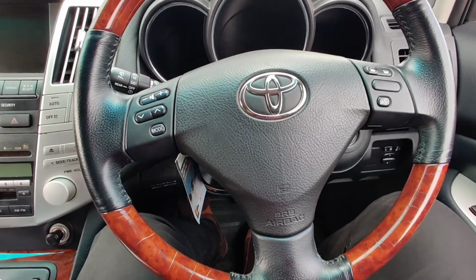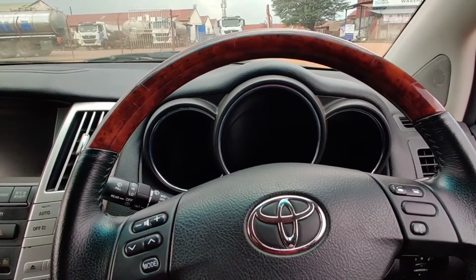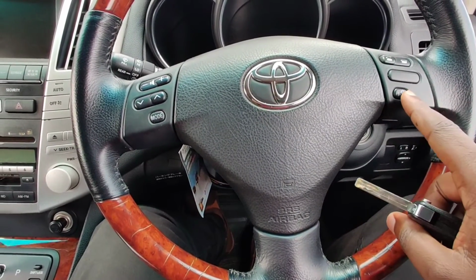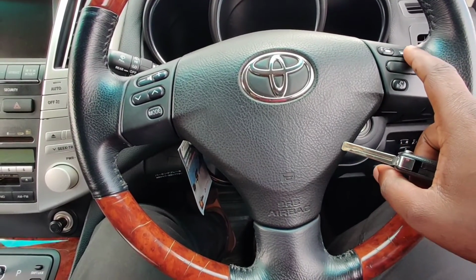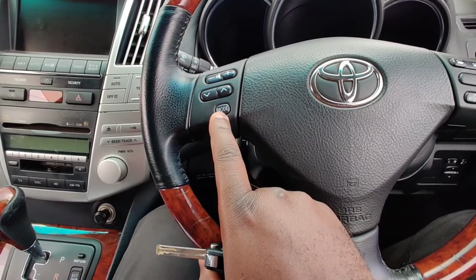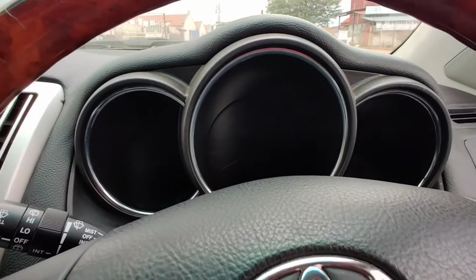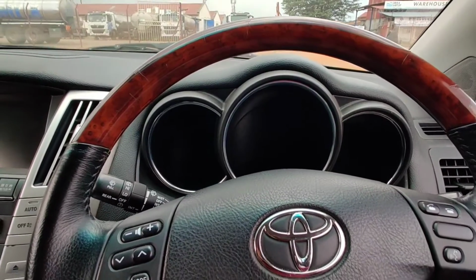I am now seated in the driver's seat of this car, but as you can see, the steering wheel really looks nice. It gives you a lot of control. Safety first, the airbags are there, and you are able to use your phone hands-free. You can receive calls, end calls. You have options of reducing the volume, increasing the volume, changing the media. Generally, you can control your media from the steering wheel. And the gauge cluster looks cool even when it's off. But let me insert the key and we see how the gauge cluster looks.